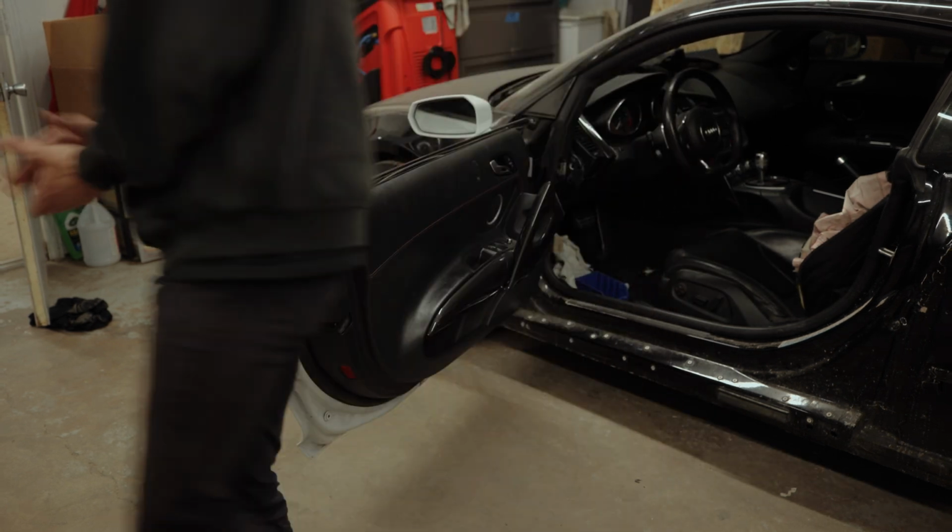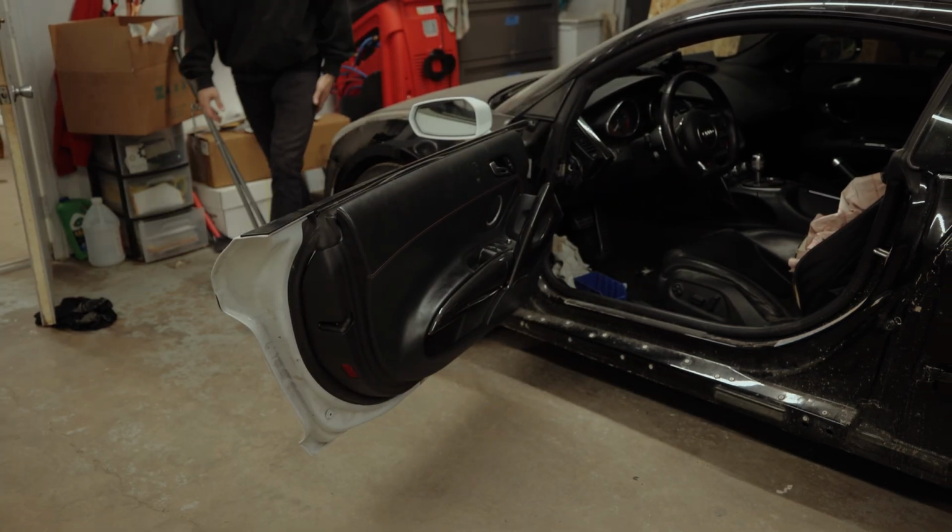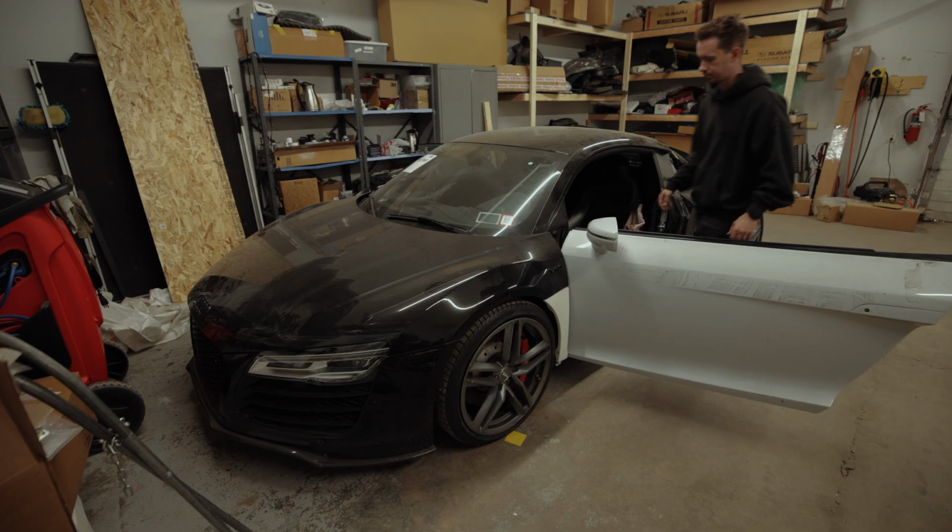Putting on the door card and making sure all the electronics work, that the window can roll up and everything is good. My good buddy Serge said he's ready to take the car to do the framework on it, so let's get this car prepped on the trailer and brought over to him.